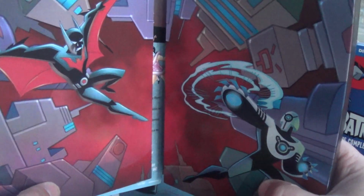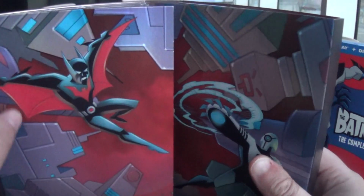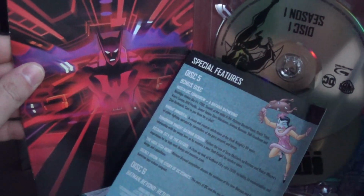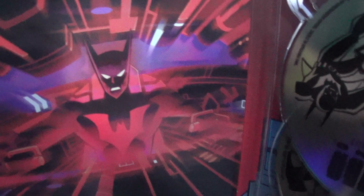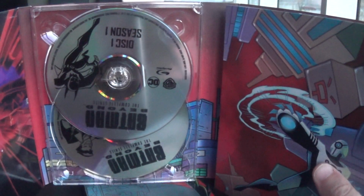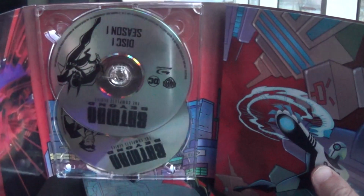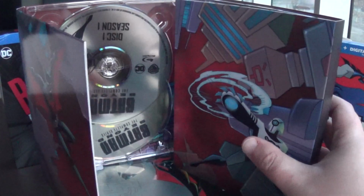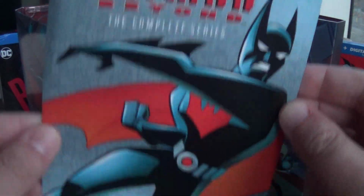All right, so we got more artwork of Batman there. And then we open up the inside. We got a lot of artwork on this. I actually really like this. There's some cool artwork there. And then there's, of course, the first 2 discs of the collection, which I believe are Season 1 and then the first disc of Season 2, if I'm not mistaken. But what just fell out of the package is the little episode guide right there.